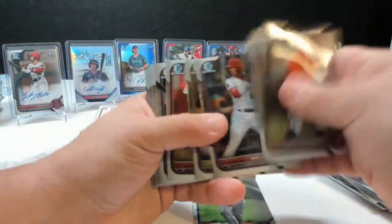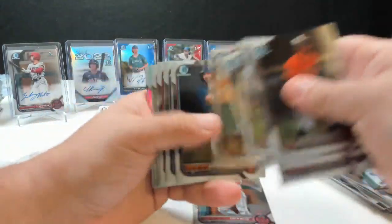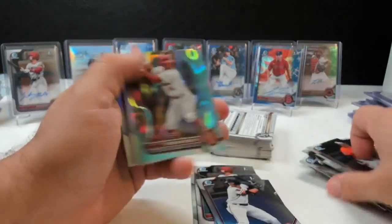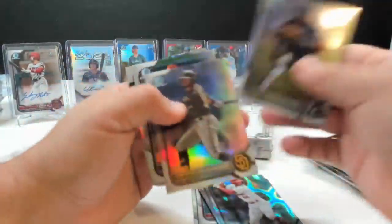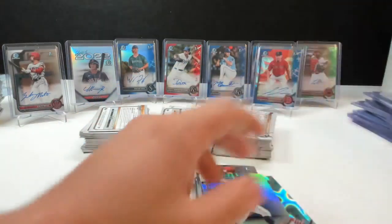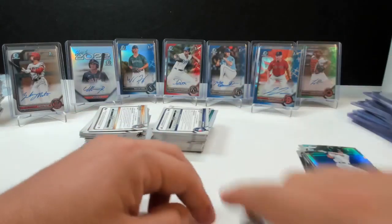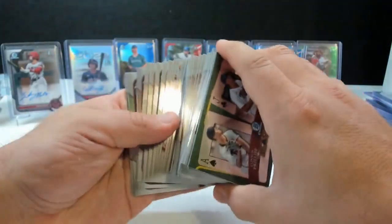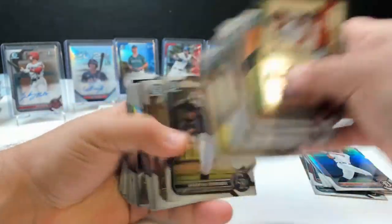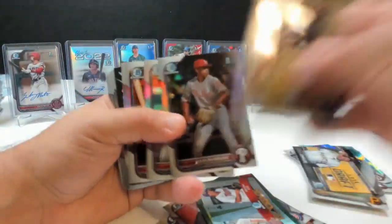Cole Young. Zach Neto. Jet Williams. Chase DeLauda. Jonathan Mejia to $199 for the Cardinals. And a Chase Jung refractor. Cool. Three more piles, then we're on to Recap City. Termar Johnson base. Termar Johnson insert.